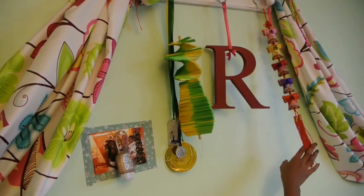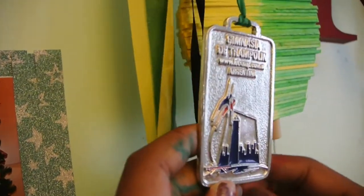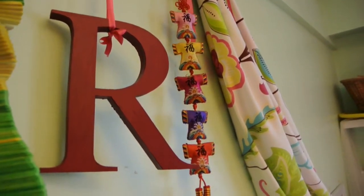So these are my medals. I got this one, it's fake. I got this at a competition for gymnastics, and then I also got this from a friend named Tim, and he lives in China, so this is actually really cool.